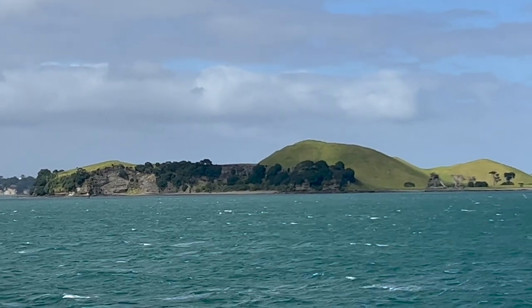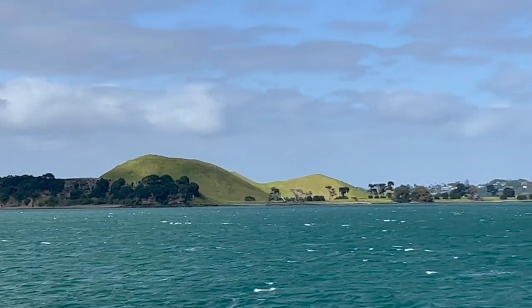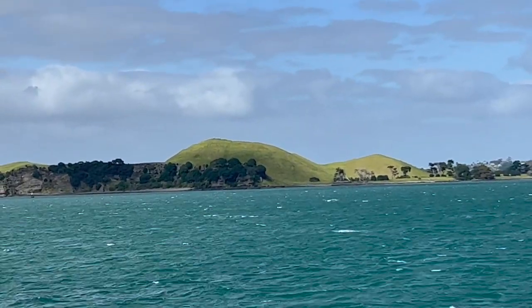Wow, look how lush that little hill is. It's probably a volcano, I would imagine, because all hills around here seem to be volcanoes.